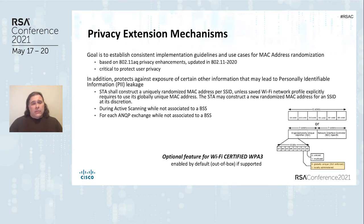At the tail end of what we did for December 2020 in this latest WPA3, we tried to address some ground rules around privacy extension mechanisms. You'll see this as MAC address randomization. It was based off of 802.11aq, which was incorporated in 802.11-2020. There's a whole wave of work being done around protecting users' privacy. Classically, we've identified people's devices by their MAC address because the MAC addresses didn't change. However, using MAC addresses in Wi-Fi allows basically everybody to be tracked, because the MAC address used to stay constant when you were roaming.